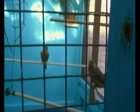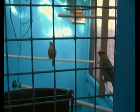I've put swinging branches in there. I've done all sorts. I've put natural perches in, just so I can keep studying them, find out what they like, and hopefully improve.